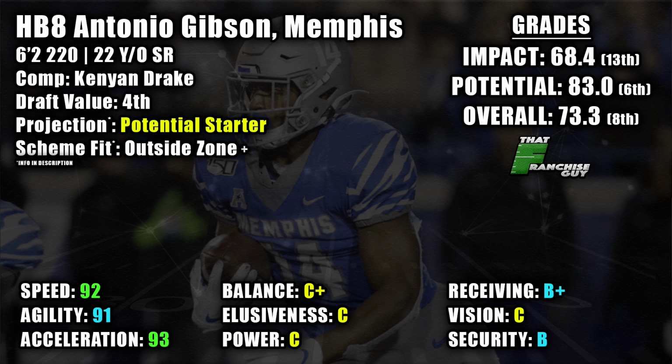I do have him as a potential starter because, to me, a third down receiving back is somewhat of a starter. And I see him in sort of that role. Kind of reminds me a little bit of Tony Pollard coming out of Memphis as well. But I do have Kenyon Drake as the comparison.